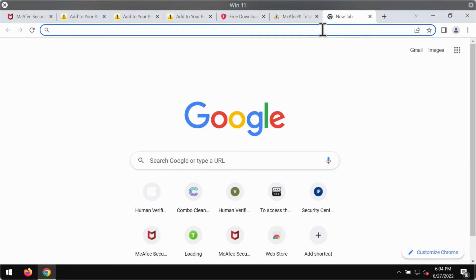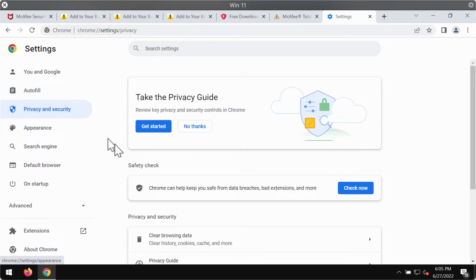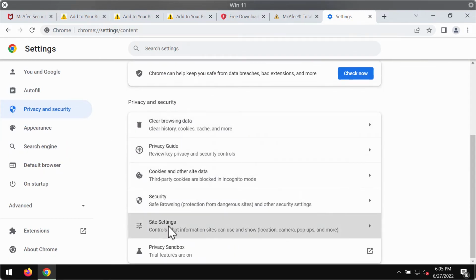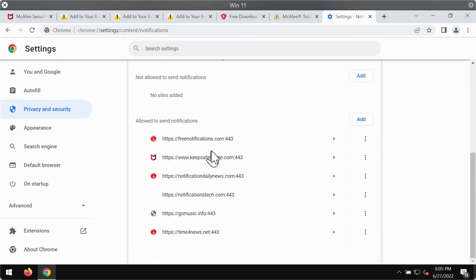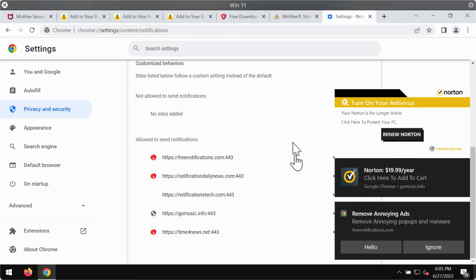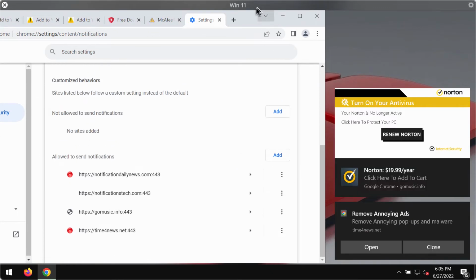Now, if you also have clicked on allow button, you should fix your browser by accessing the menu, settings, choose privacy and security, then site settings. In permissions, select notifications and remove this malicious site from the list and remove other junk sites from this list.